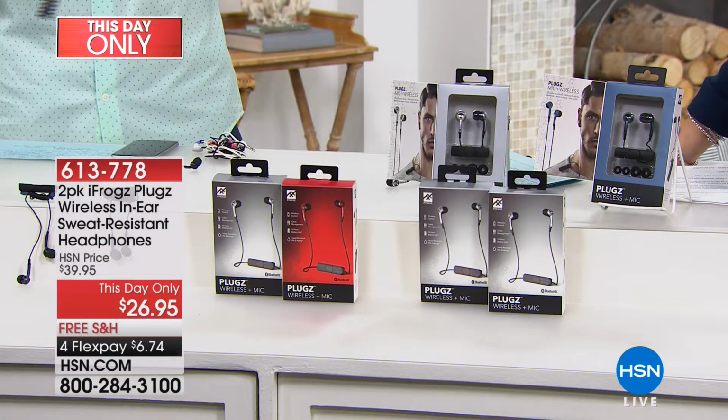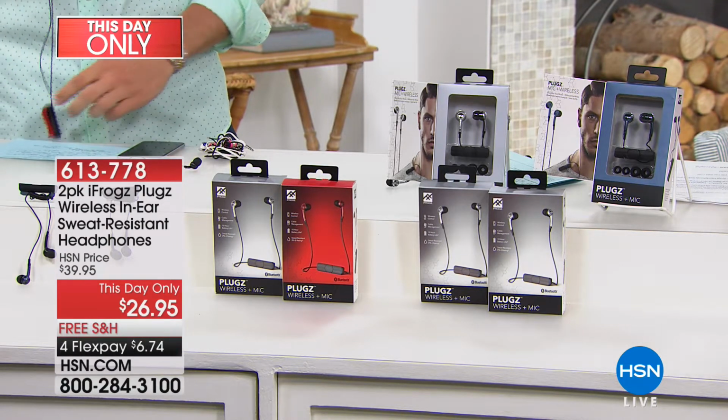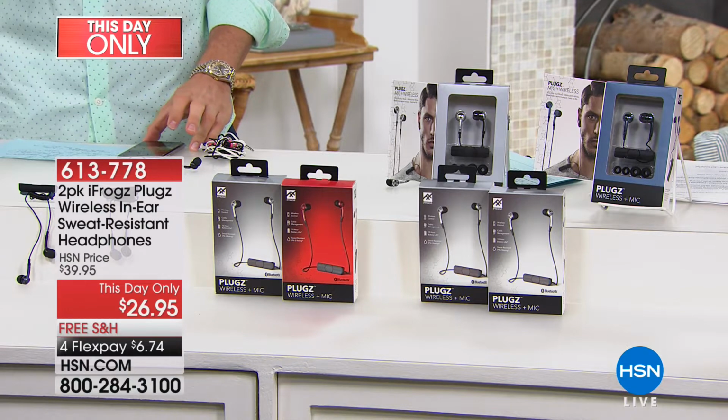You get 2 of these today. The fact that these are from iFrogz means they are premium, powerful sound, so you have amazing clarity, amazing audio, because when you're listening to your favorite music or books on tape or even taking that phone call, you want to be able to hear everything so that you're truly living inside that song or in that conversation. These are premium audio. Please do not let the price fool you today.